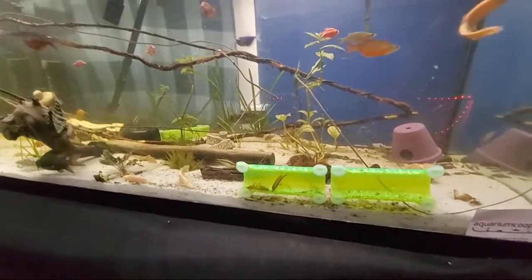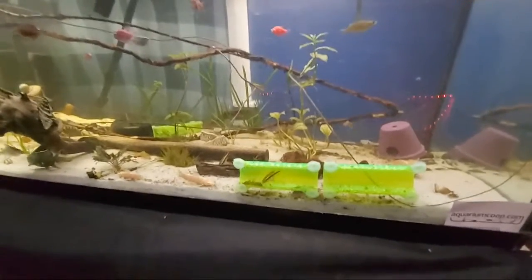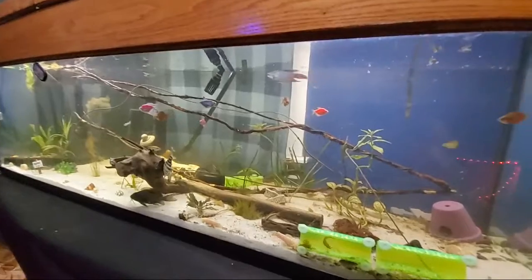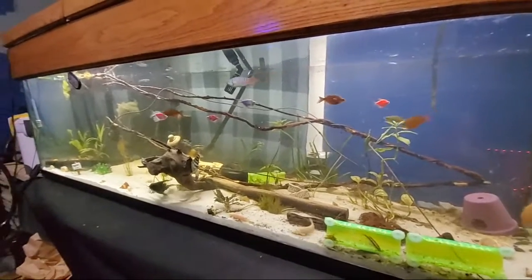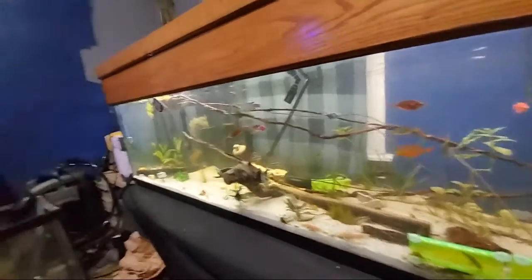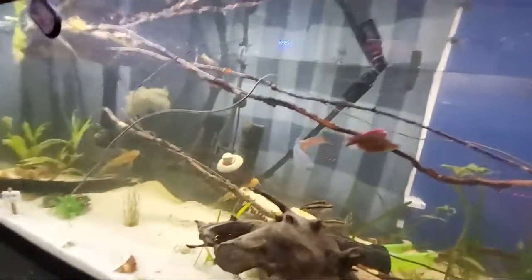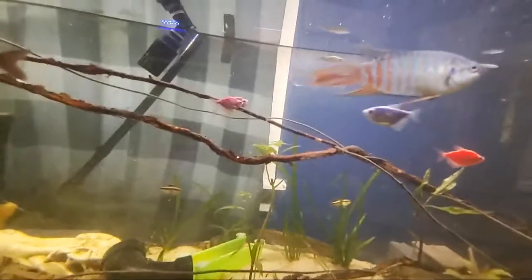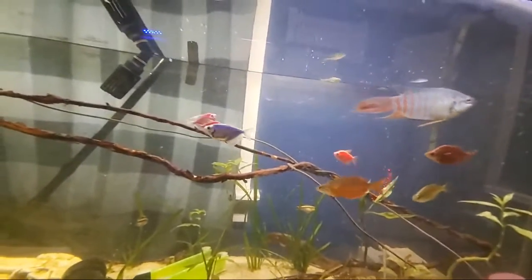The paradise fish is the gourami betta looking fish. Oh, okay. I got it as just a gourami. I don't think it's a betta, but it's so cool. I thought it was, what do you call them? A dwarf flame gourami or something like that.